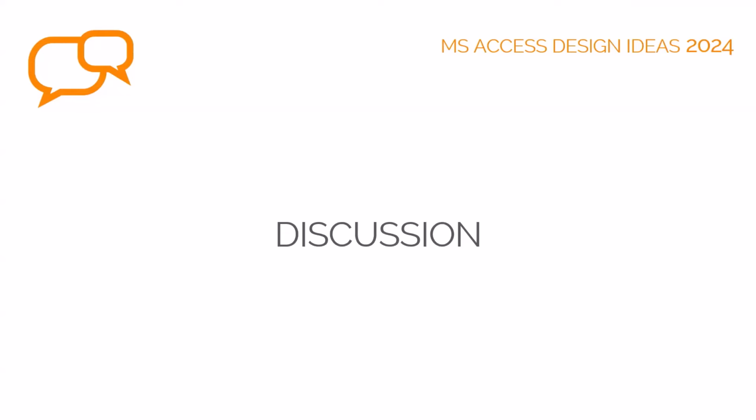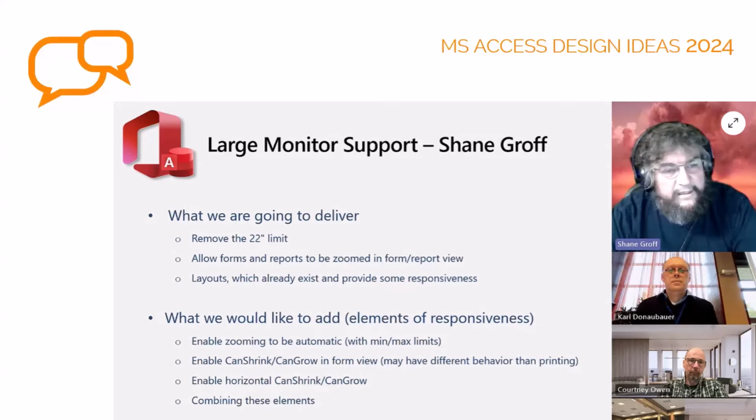But I think he is interested in collecting ideas for what people are interested in. I'm looking at the post here on accessforever.org, and it says, in addition to the 22-inch limit, zooming the form and report view, vertical and horizontal growth of controls, depending on space and content, and other points. That's what I saw earlier today. That's why I was raising that issue. Yeah, I was going to show that at the beginning of the meeting, but my internet problems have prevented me. So thank you, Tom, for rescuing me.